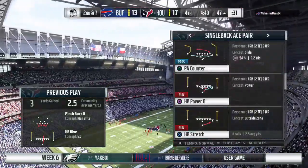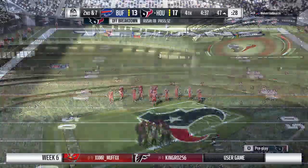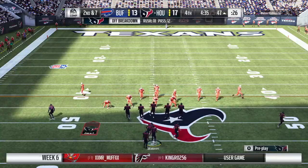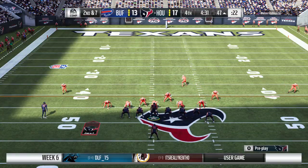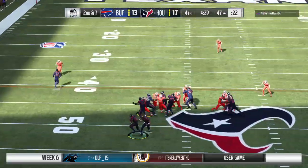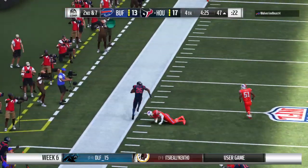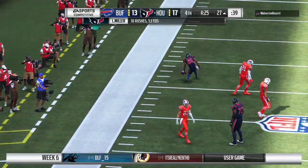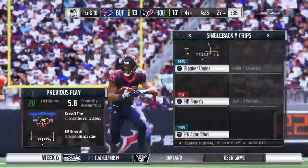Let's run, fellas, let's run! Again, it's Miller. And he is out of bounds, but not before he's inside the 30. That burst good for 20 and a 1st down.